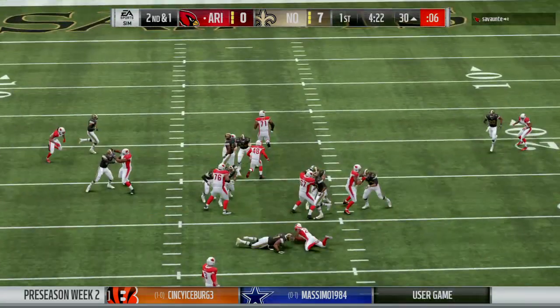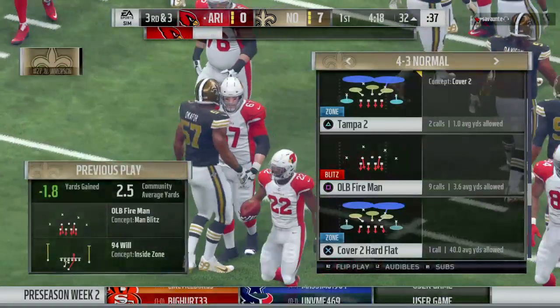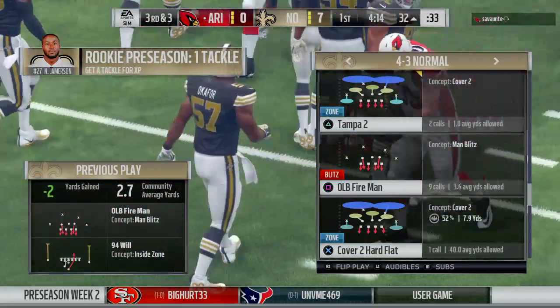They'll run with a former Tar Heel, T.J. Logan, and he is met in his tracks behind the line of scrimmage. He lost 2 there, and it's 3rd down.